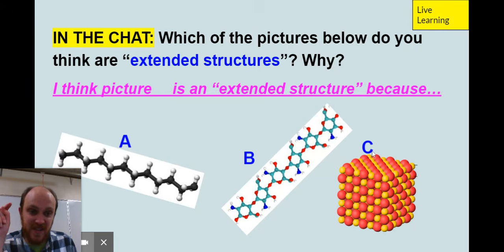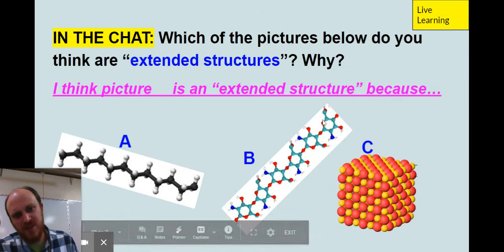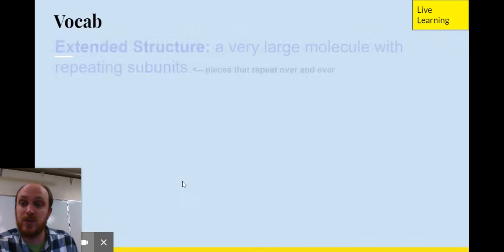If I go back up one slide, you can see that there's a red and a yellow piece, and they just repeat over and over. There's like a pattern. Here, it looks like a pattern as well. There's like one little puzzle piece here that's stuck together a bunch of different times. Here, the same thing. It's a pattern. You see the same pieces over and over again. Those are called subunits, and they repeat in what's called an extended structure.